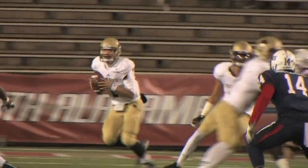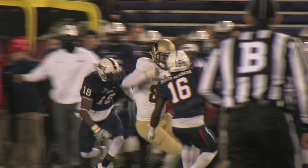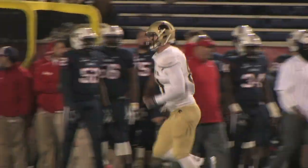From the 17, option play, Jones rears back to throw. Has time, going near side, pass caught at the 25-30. Carden putting his head down, down the near sideline. Up to the 38, first down for the Bobcats at a gain of 21.